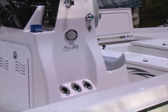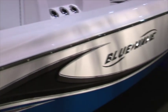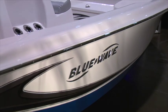Yeah, we listen to the guides all the way from Alabama to Texas and now Florida. And we put it in the boats, and that's why they're built that way. It's a family-owned company out of Oklahoma, and they've been building boats for about 35 years. And they just start coming to Florida now.